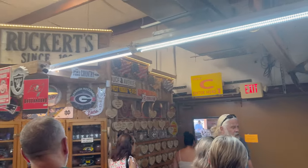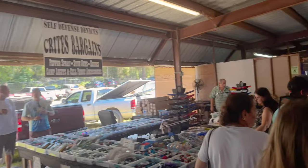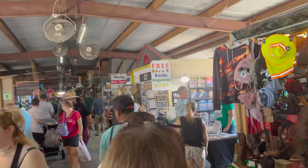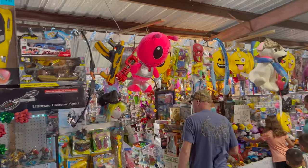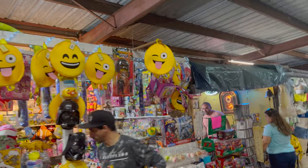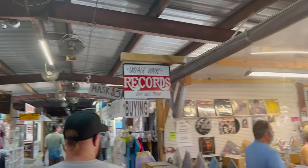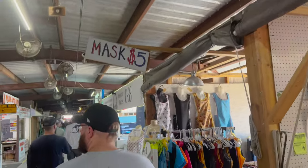You can see over here it says aisle C, enter here. So let's just go this way and see what we can find. You can see there's more food over here. Books, magazines, DVDs, shoes. They have a big toy section here. Good grief. Look at all these toys. Over here we have Village Vinyl Records. Buy, sell, trade.